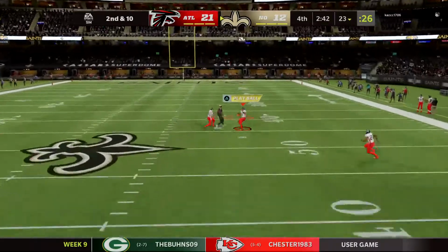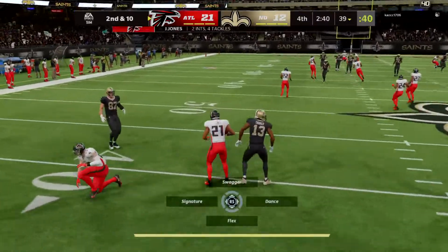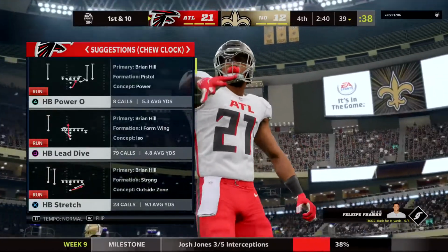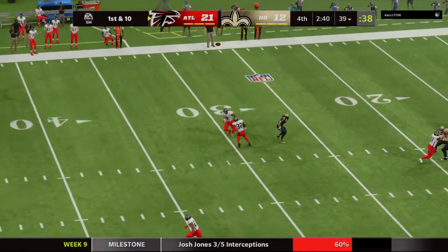He'll air it out deep for Thomas. And this is intercepted, and that should do it. Picked off by Josh Jones. And the Falcons are going to take over here up near the 40. If they had designs of kind of wiggling their way back into this one, that hurts their chances right there.